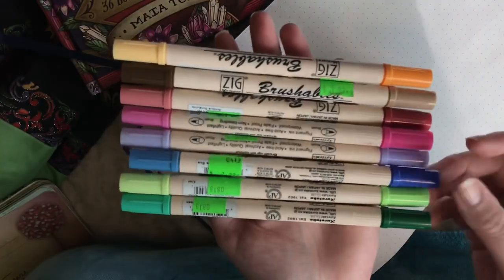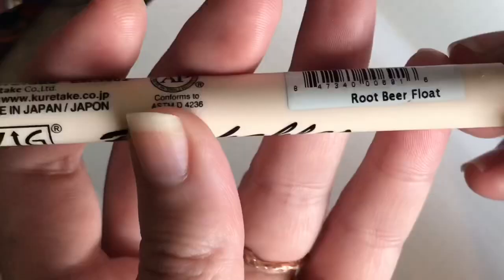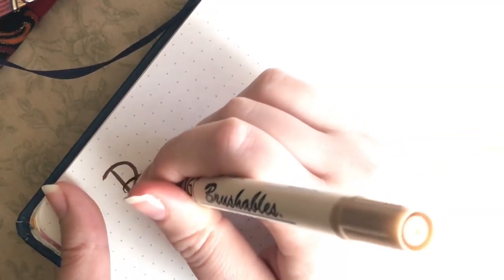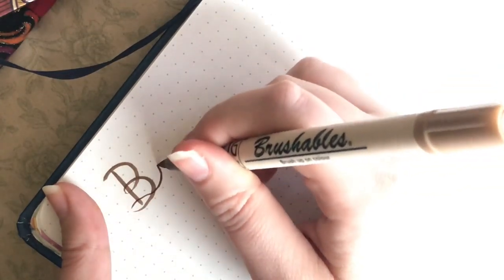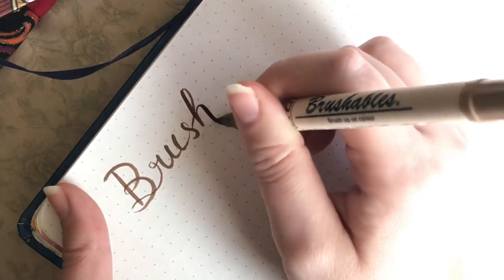And I'm probably sampling them for you in the video now. And I like all the colors. There's root beer float, burgundy. I think it must be pure pink. I literally can't peel off the sticker. I'm gonna have to get a knife, so I can't totally read it, but I think it says pure pink.